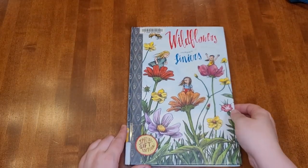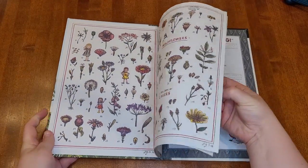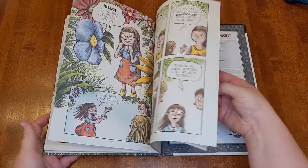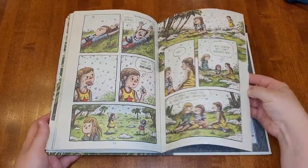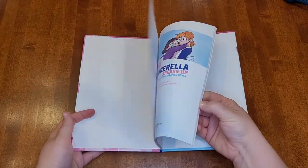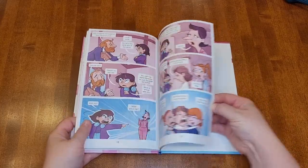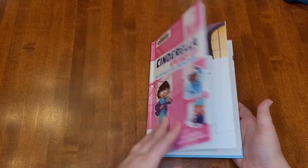This next one is called Wildflowers, and I thought that the art in this one was really cool. But it's about 3 sisters who get stuck among the wildflowers, and they have to find their way home. This next one is called Cinderella Speaks Up, an untraditional graphic novel, and it's just a Cinderella retelling with a girl who's not interested in playing the traditional Cinderella role. So this one was fun. Fairy tale retellings are always a hit.